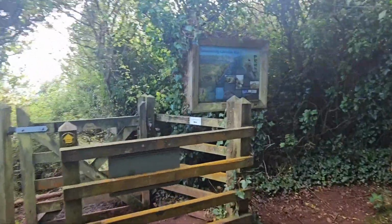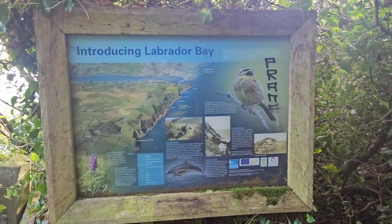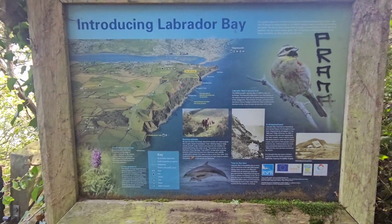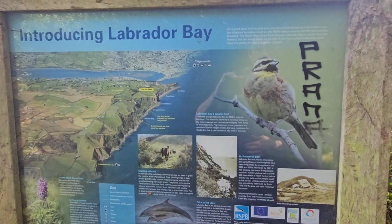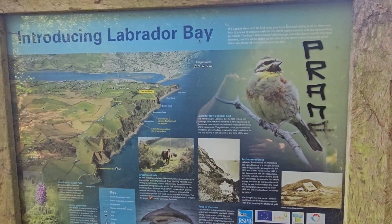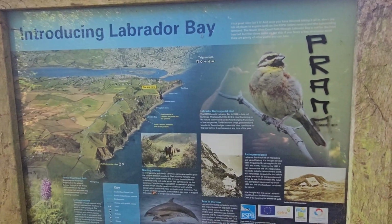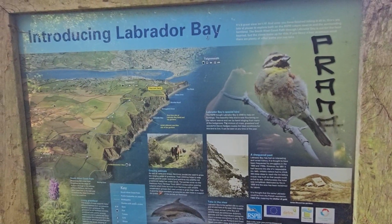Some information here. I do love it when they keep you informed about where you are, what's about, what you can see. So introducing Labrador Bay. It's a great view, isn't it? It certainly is. And once you have finished taking it all in, there are lots of places to explore, both on the RSPB Nature Reserve and the surrounding farmland.